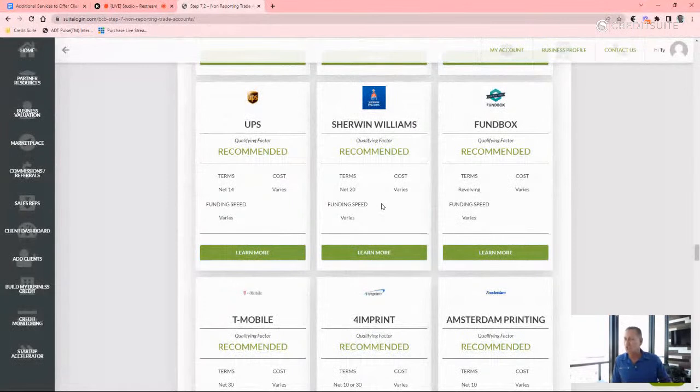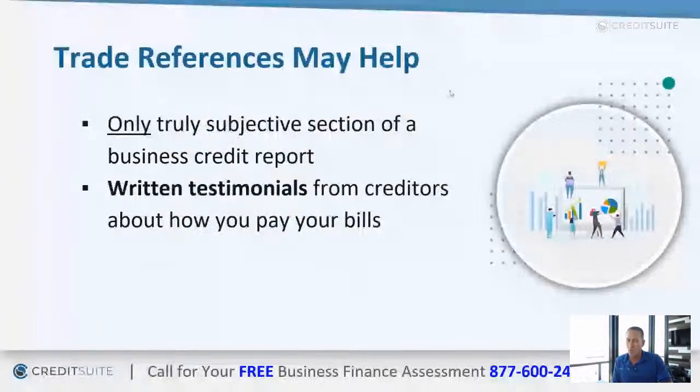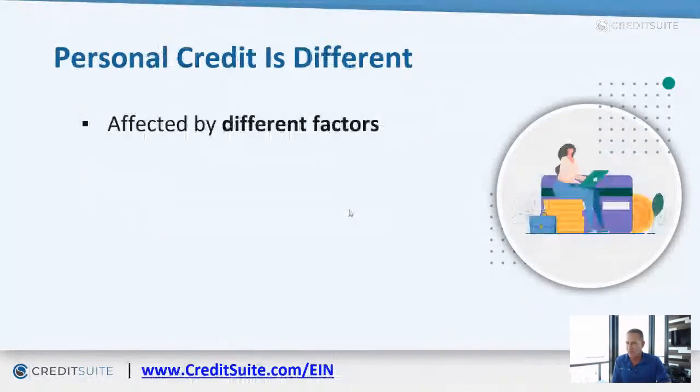They report to the business credit reporting agencies, or they don't report, but they'll give you trade references, which will also go a long way to helping you get approved for credit and financing. So don't forget about these advanced vendors.